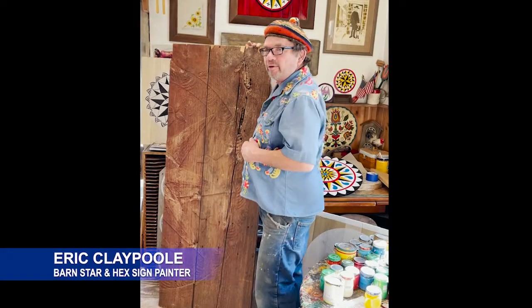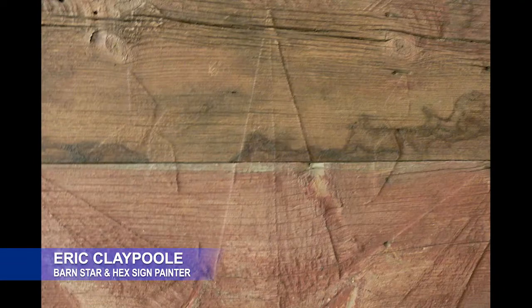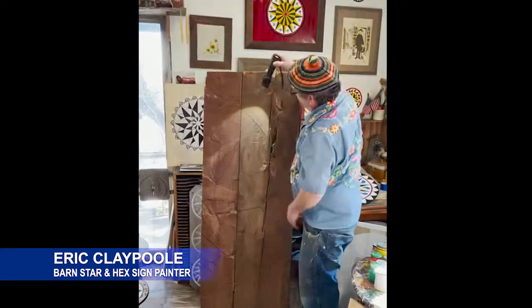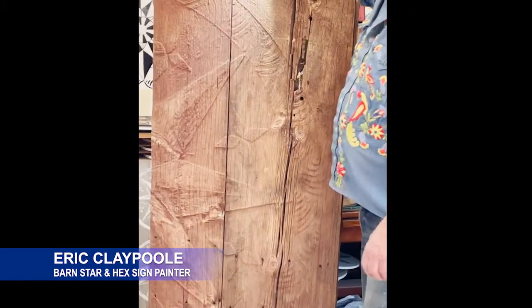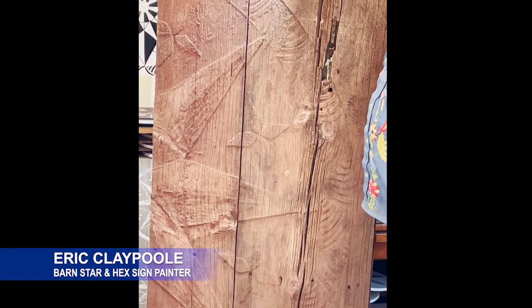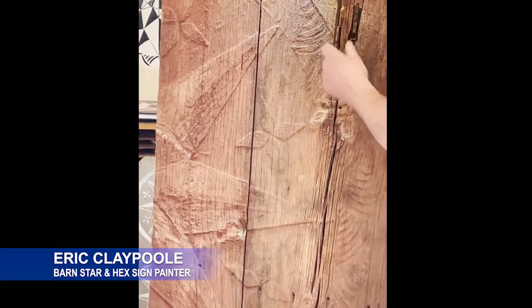What we have here is a ghost barn star from 1840. This was painted directly on the barn. When I found this, I saw wet hay laying on it and I kicked it around a little bit and saw this really cool border and I thought, wow, there's a ghost there. So I talked to the owner and they said, hey, take them if you want. Fortunately, these two fit together for half of a barn star. So what I saw when I was looking was this really cool border.